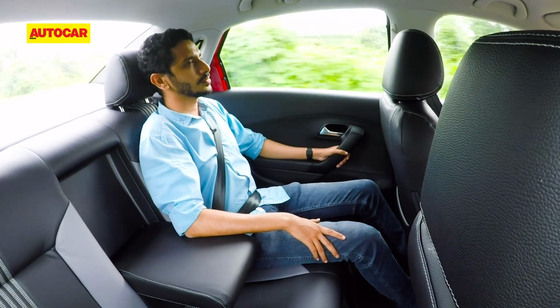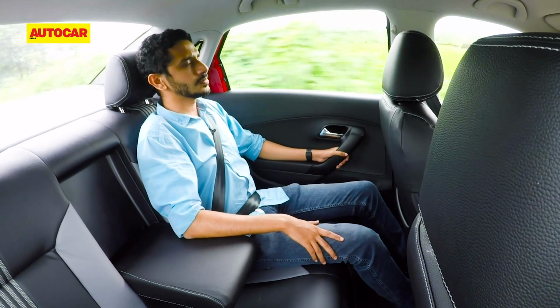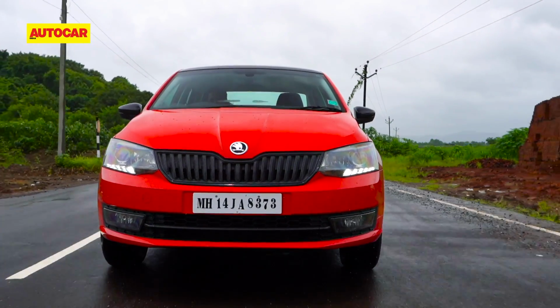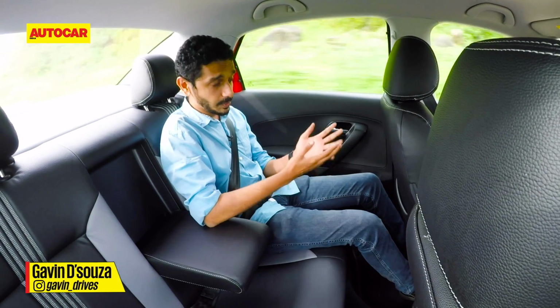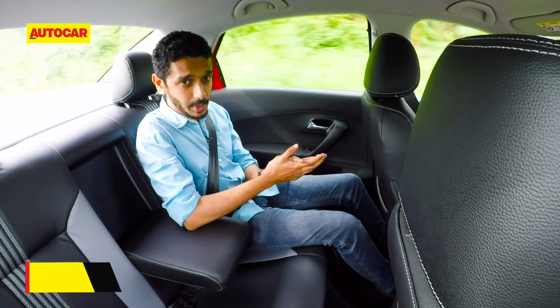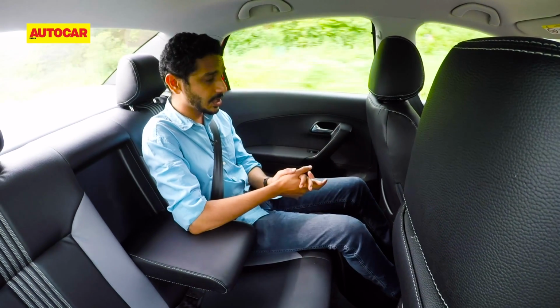There isn't anything new to say about the rear seat itself, but that's no bad thing. Now, this being a car that's been around for quite a long time, this is a back seat we're quite familiar with by now. And when it was new, it was one of the best back seats in the business, and it's held up quite well even today.